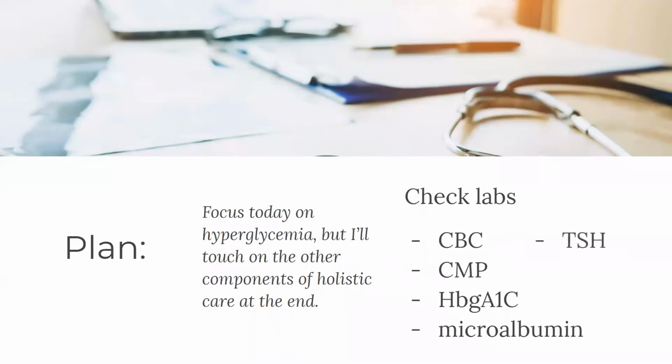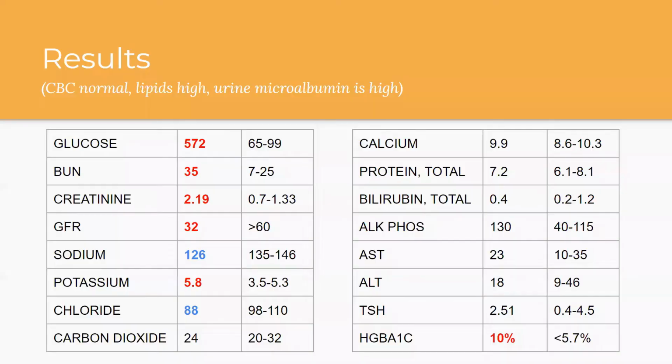And a TSH to check his thyroid function, and then cholesterol. So here are his results. They're not the prettiest things ever, but I'm gonna break it down. Let's just look at the top here. The CBC is normal, luckily. The cholesterol is high, which we would expect. I don't have the full panel here, but we're not really talking about cholesterol today, so I'm gonna leave that there.